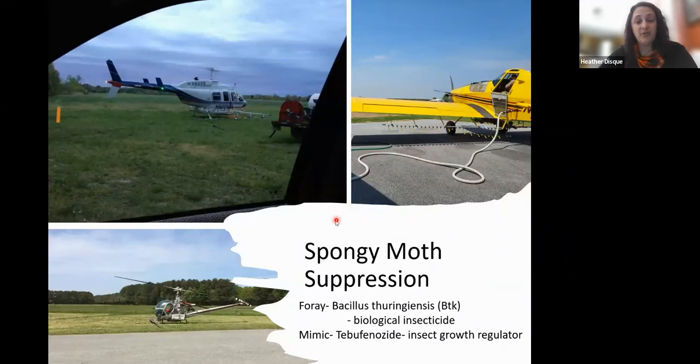So what does our spongy moth suppression program look like? It's aerial suppression. We use a BTK. It's a biological insecticide, a soil bacteria. The product name is 4A, and it is applied aerially. This past year, we had fixed wing aircraft applying our biological insecticide. In previous years, we have had helicopters win the bid. MDA does not have our own aircraft for spongy moth suppression, so we contract that out. But we are on the ground monitoring the application, as well as at the airports.